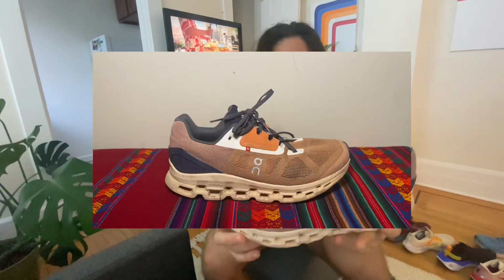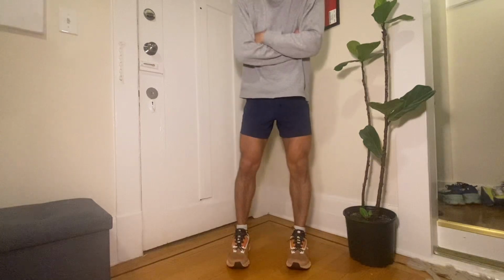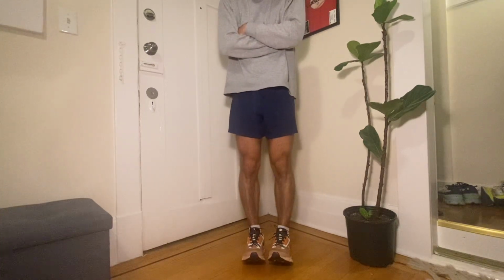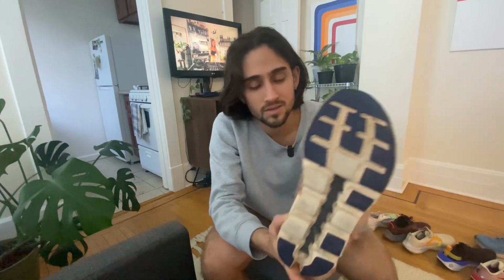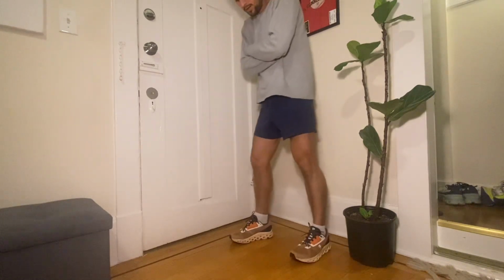Next one, almost like the cousin to the Cloud Monster, is the Cloud Stratus. This is the previous model. They just came out with a new version of it that is definitely a little more updated, with a softer upper. What On was known for before, because of their cloud technology, is that they would leave a space open to show their speedboard and what it's doing. But you talk to anyone that's had Ons over the years, you always get rocks and pebbles and stuff stuck in there, and then you end up bringing them into the house, or they're dragging while you're running. They closed that all up.